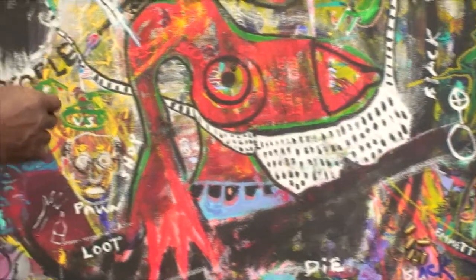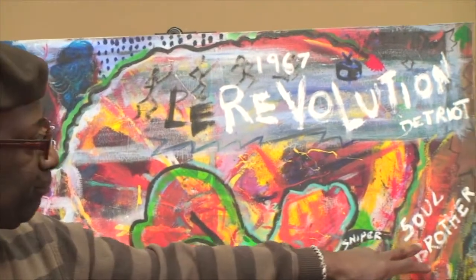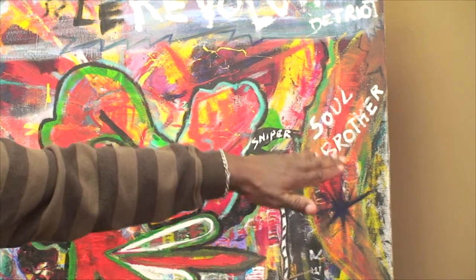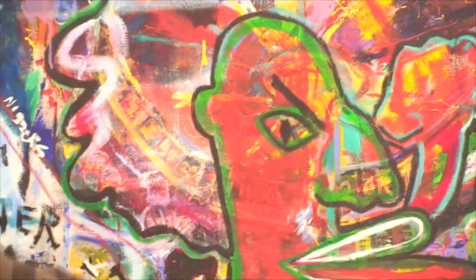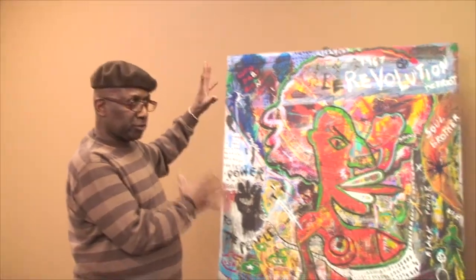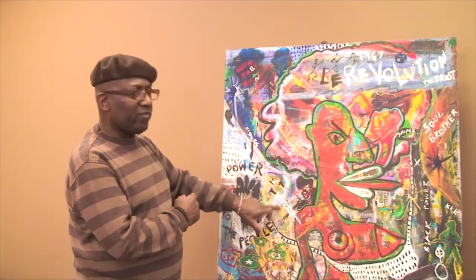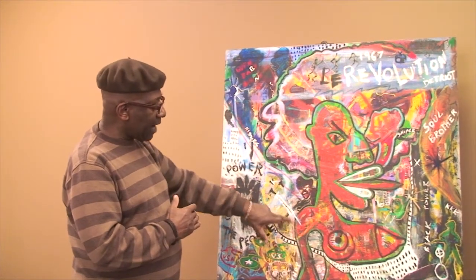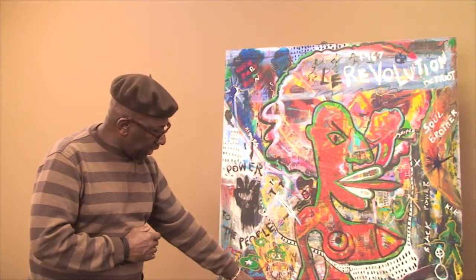At the top, these are looters, and this is a TV here. Soul Brother meant that you were an African-American business owner, and the looters wouldn't burn your store down. So this graffiti is part of the painting. I also saw Burn Baby Burn on certain buildings, and also saw how drugs infested the neighborhoods after the riots. We didn't have that drug problem until afterwards. These are tanks rolling down the street. This is a pawn shop owner.